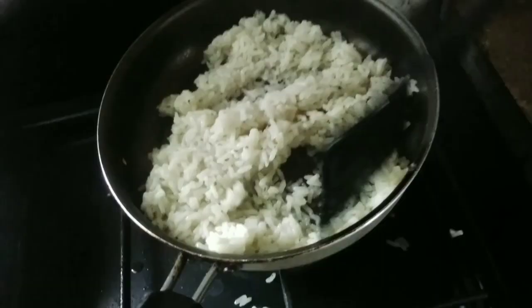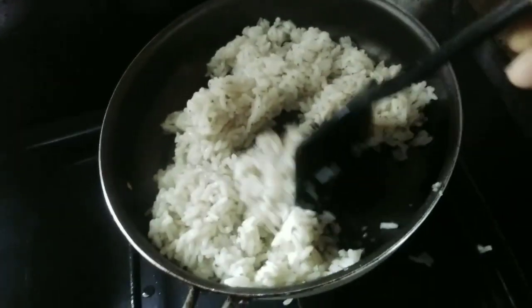I'm now going to stir fry the carrots and the pepper. They do take the longest to get cooked, so I'm just gonna get them done first, and then I'm gonna stir fry the rice afterwards.